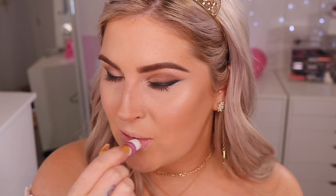Can't remember if I said at the beginning, but I put on this before I started, just some lip balm. Oh, this one smells so good. This is one of my favorites, of course. It's the xoBeauty Banana Berry Smoothie. Just because the liquid lipsticks are so matte, it's good to have moisturized lips first.